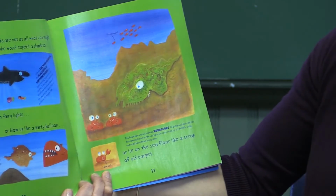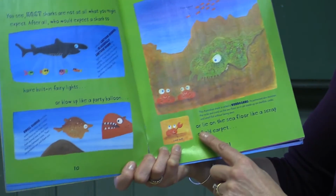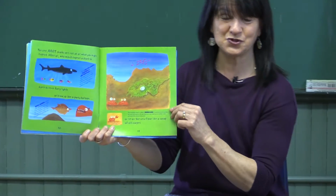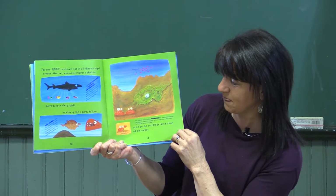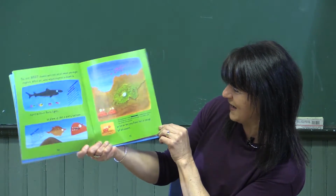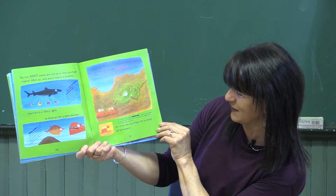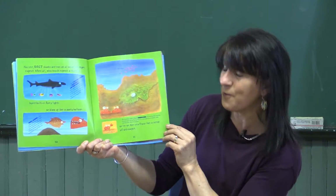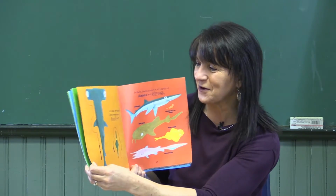And then this one is called a wobbegong. Did you know that he lies on the sea floor like a scrap of old carpet? So if you were swimming and you looked down at the bottom of the ocean, you would think it looked like a little carpet, but it's really a shark. And the Australian shark is called a wobbegong. Its patterned skin matches the rocks and coral on the sea floor, so it can sneak up on shellfish, crabs, and small fish without being seen. So it's kind of like camouflaged. Okay? Oh my gosh, look at this page.